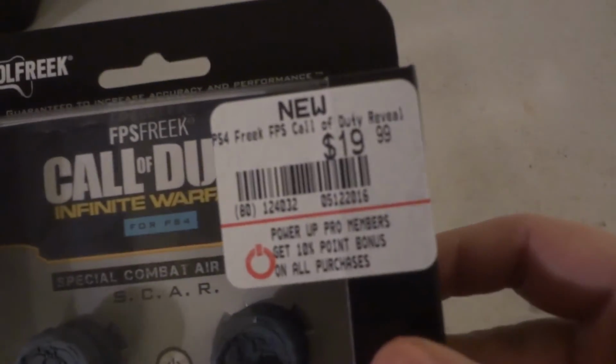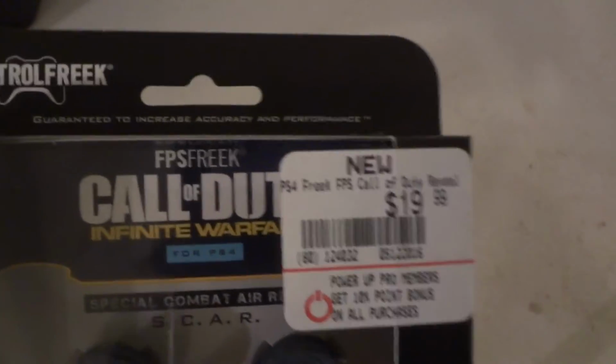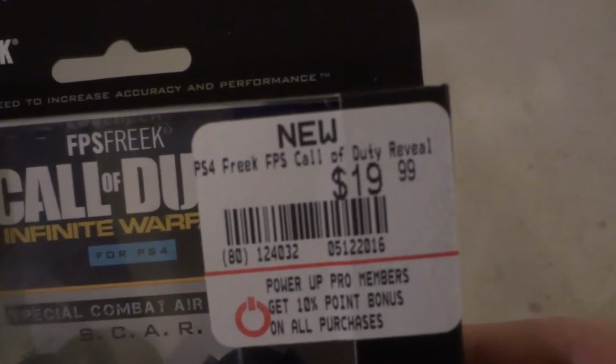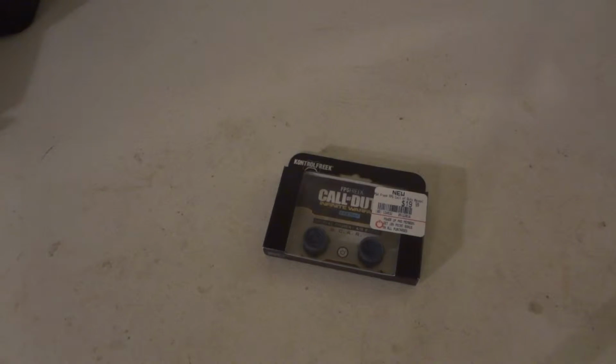I picked it up at GameStop for $19.99, 20 bucks. Which is pretty cool. I mean, GameStop came out with, started selling KONTROLFREEKs back with Call of Duty Black Ops 3.